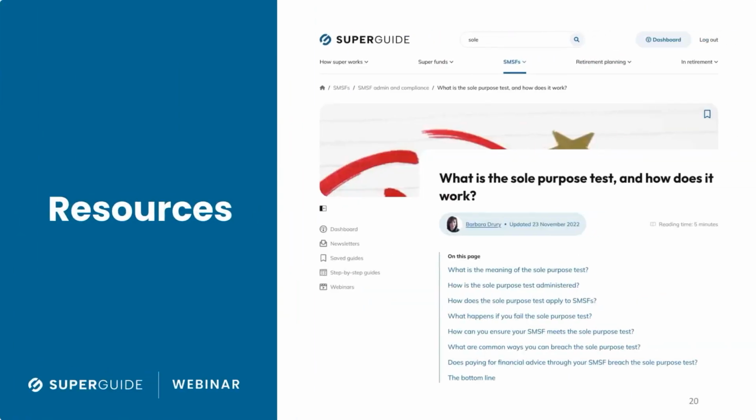Just for what it's worth, I know you mentioned you understand the sole purpose test. Have a look at the article which was published on the website, What is the Sole Purpose Test and How Does It Work? It does give you more of an insight into the sole purpose test and the regulator's intentions on why the sole purpose test exists.